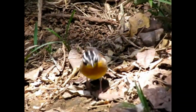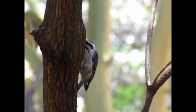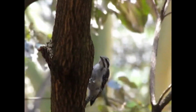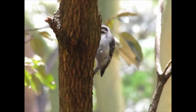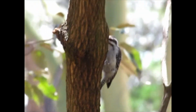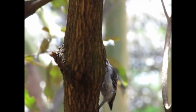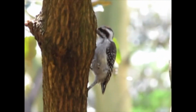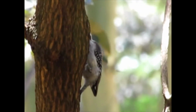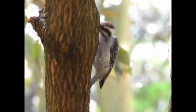And rufous. Oh, this bird is gorgeous. It's so beautiful. It's a bearded woodpecker. It has a very strong bill. The tail there, you see, is attached to the back of the tree to support itself. It's making like another third leg, searching for insects hiding on the back of the tree trunk.